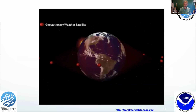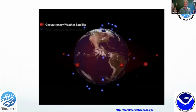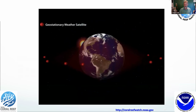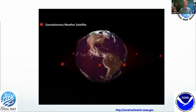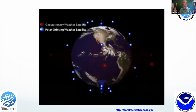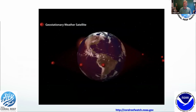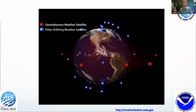Talking about satellites, we're going to come back to this in a few minutes, but there are two types. You've got geostationary weather satellites that sit in place, and then these polar orbiters that span the entire globe. The geostationary weather satellites had temperature measurements on board, but they were not stable enough, reliable enough, or high enough resolution to really use for this purpose during the early period. So only the polar orbiting satellites were being used, and there were only a couple of NOAA satellites in the early period.